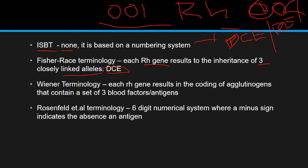The Wiener terminology is based on the theoretical principle that each RH gene results in the coding of agglutinogens. Agglutinogens. This one is the keyword. If it's agglutinogens, you're talking about the Wiener terminology or the Wiener system. These are basically single letter codes, namely big R, small r, denoted by prime or 1 or 2. I'll discuss later what that is.